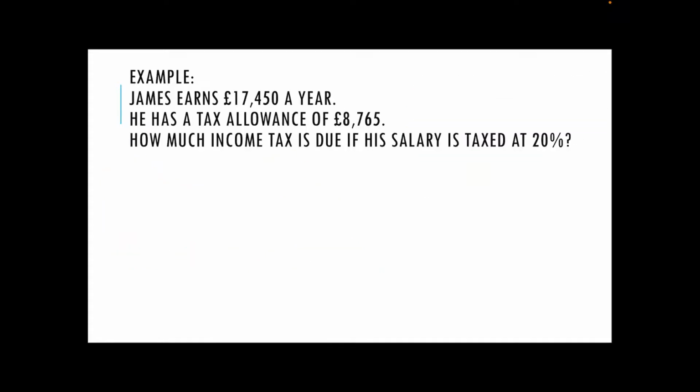James earns £17,450 a year. He has a tax allowance of £8,765. How much income tax is due if his salary is taxed at 20%? Here we are saying that James is allowed up to that £8,765. So he has that as the tax allowance, so that's at 0%, so he pays £0 there. It's just saying that the rest of his wage then is at 20%.